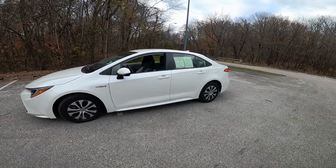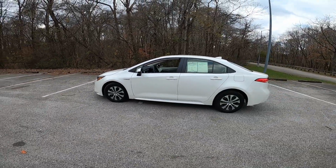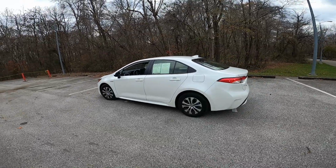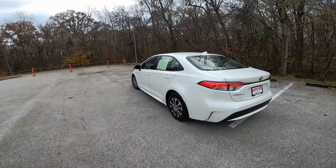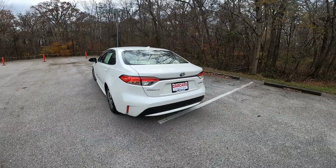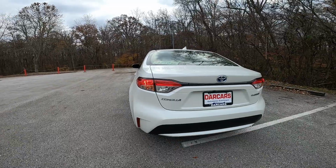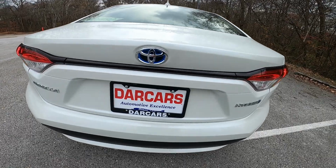This one does have Toyota Safety Sense, adaptive cruise, lane keeping assist, and automatic emergency braking. Blind spot assist is still optional for this trim. You have to go to a higher one or get an optional package, which does include the blind spot assist and power seats. Looking out back, you do have halogen lights in the rear, single exit exhaust, and a backup camera.